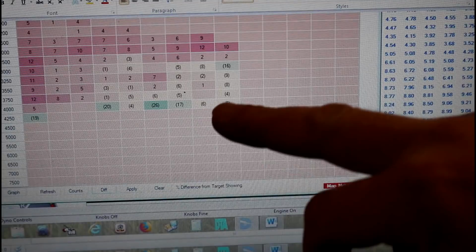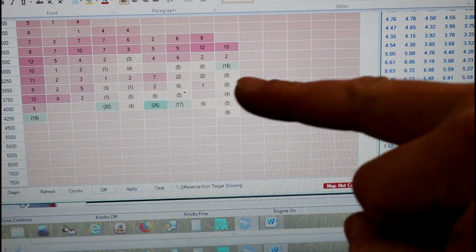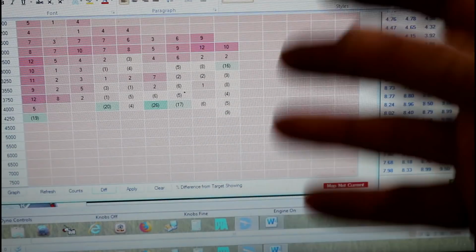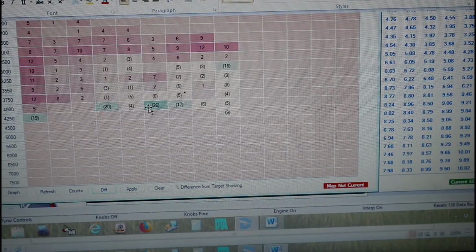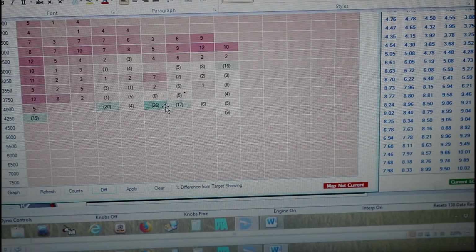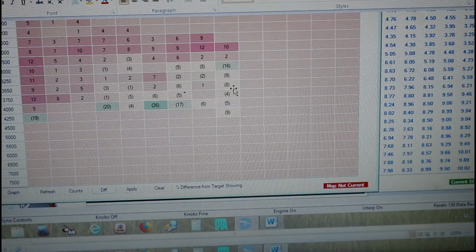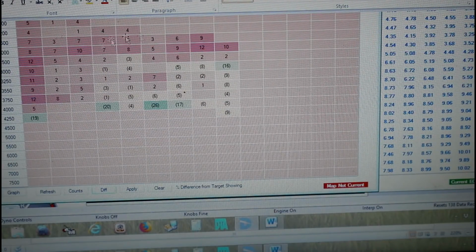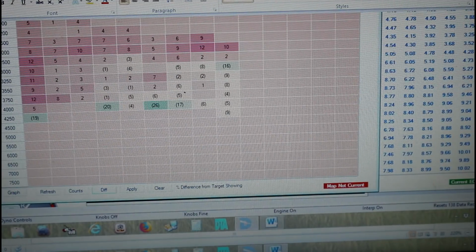This screen shows you the difference between what your target field map is and what the readings are. It's averaged out in percentage wise. So the ones with brackets around them are weak. That one, for example, is 26% weak, and there's a lot of 4s and 5s, and then these ones are a little bit rich. But if you're within 1 or 2%, that'll do for now to get it up and running.